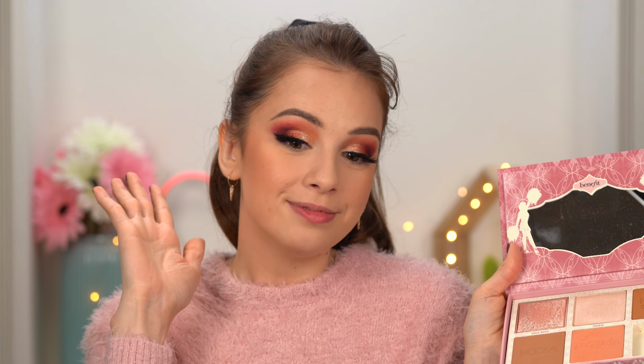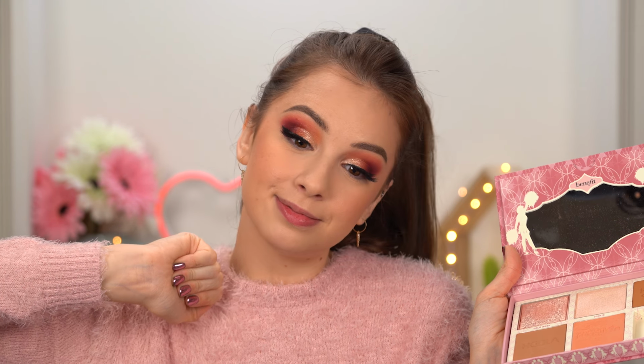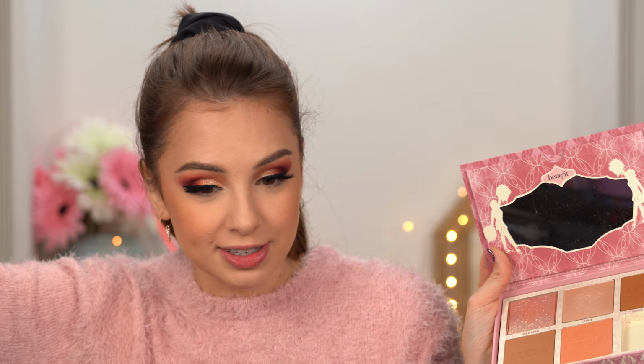By the way, can you guys feel the Christmas vibe in this eye look? I mean, gold and red, that's Christmas. The only thing that is missing is the glitter. Like if I added gold glitter to this look, it would be 100% Christmas.